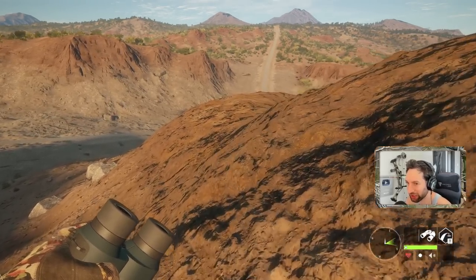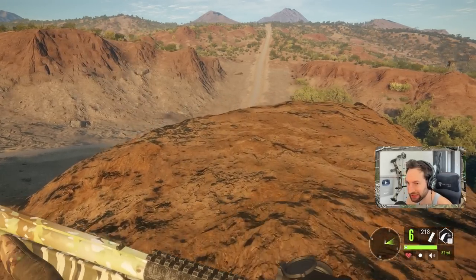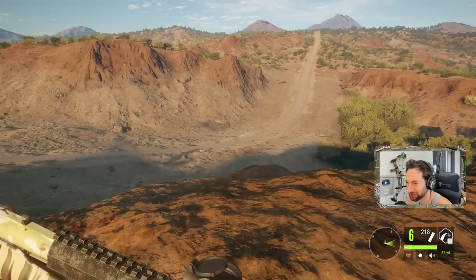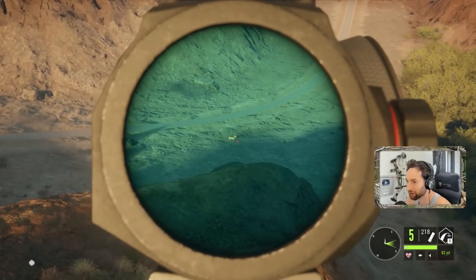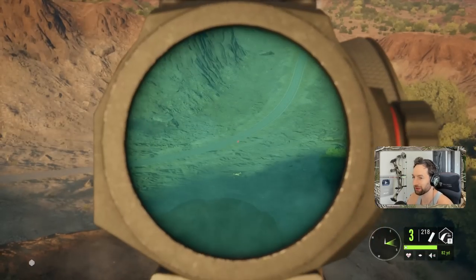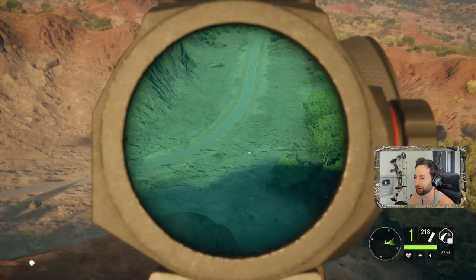We're going as fast as we possibly can to get to this point here, and we're going to go for a shot. I'm actually going to zero in for 80. We're going to have to hold high, and we're going to have to take the shot. There he goes right there. This is our chance. That's a hit. That's another hit. Oh my God, he's hit twice.